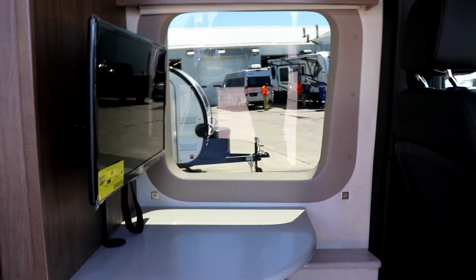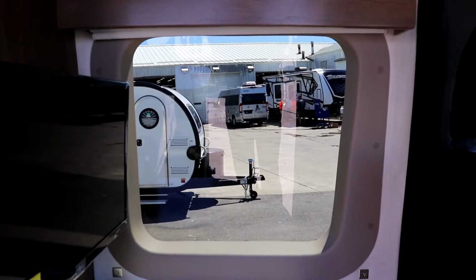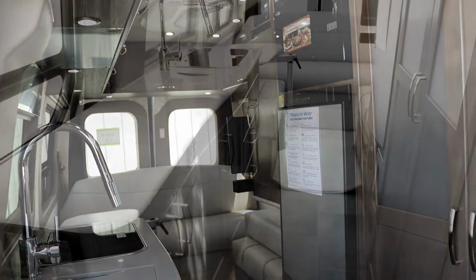Okay, so the nice thing with the windows, when you pull the shades down, they've got these little magnetic things on the sides, and let me show you what happens when you pull this shade down. So now while the shade is down, it's magnetically held in place, making it a lot easier. Now you're going to have a TV up in the front area here, as well as a TV with a sound bar in the back.